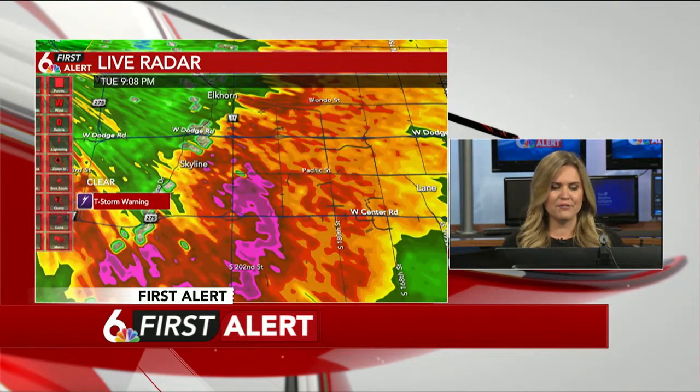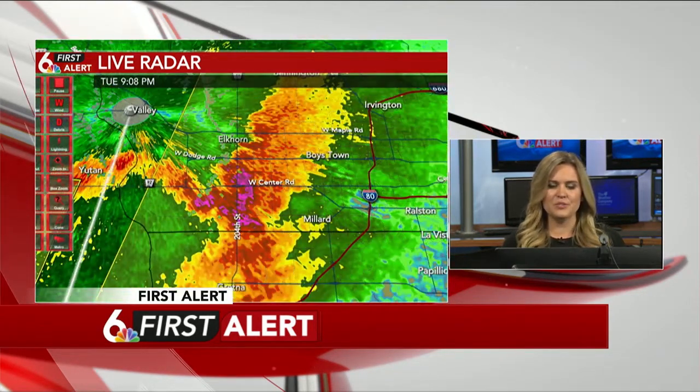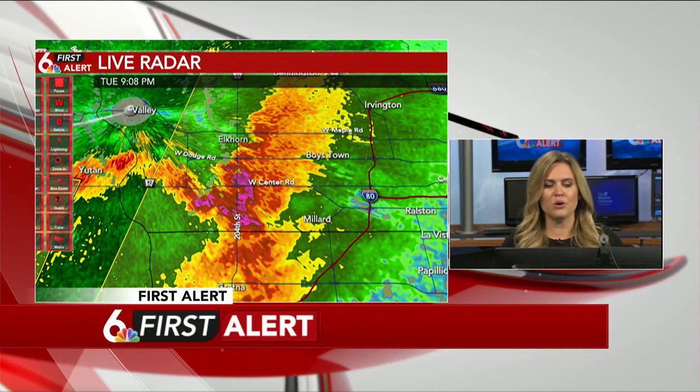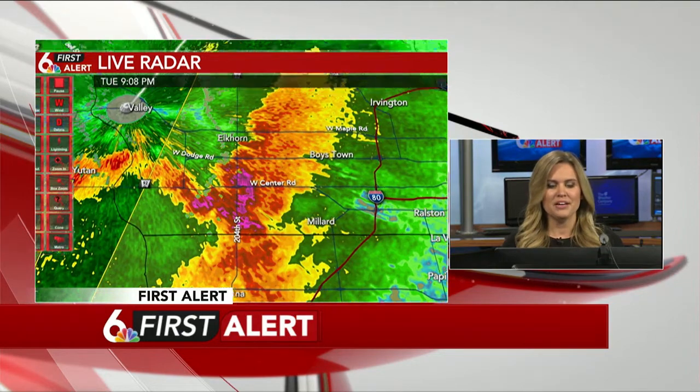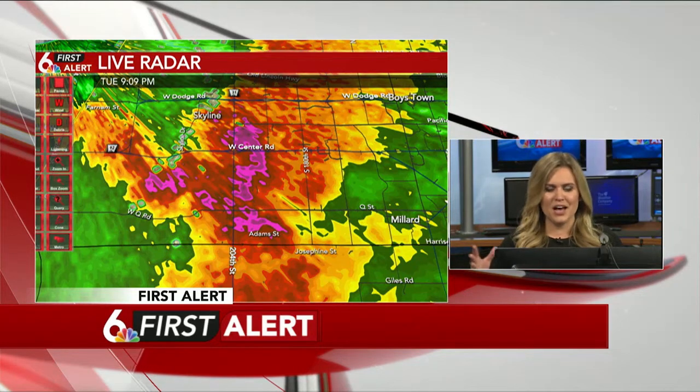And pulling up that live radar picture, as we zoom out just a little bit, you can see that as we look off to the north, we're not seeing as much intensity with this storm. So the most intense part of the storm is sitting a little bit more to the south. It's not quite as widespread of an intense area as what we were dealing with in that earlier round. That was a very intense round for almost everyone in the metro.